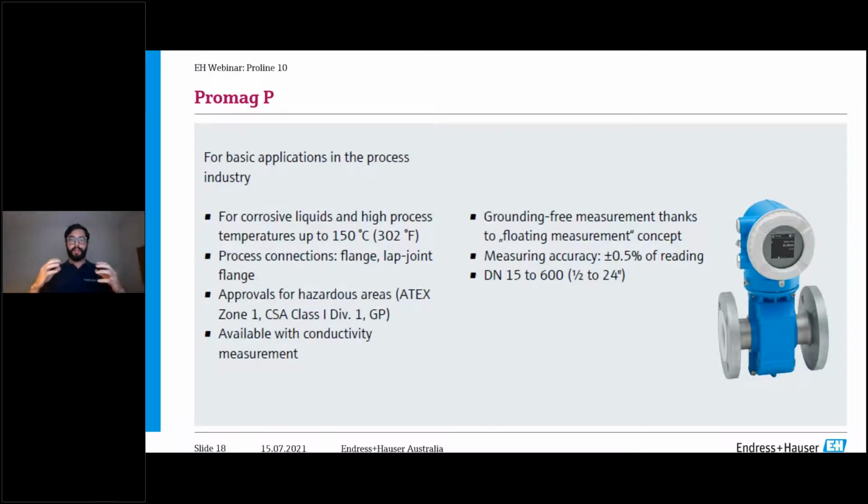Depending on how strong or how big this amount of electrostatic charges is, you have a very high current flow going through this reference electrode, and this can lead to what we call electrolysis and the complete damage of your device.